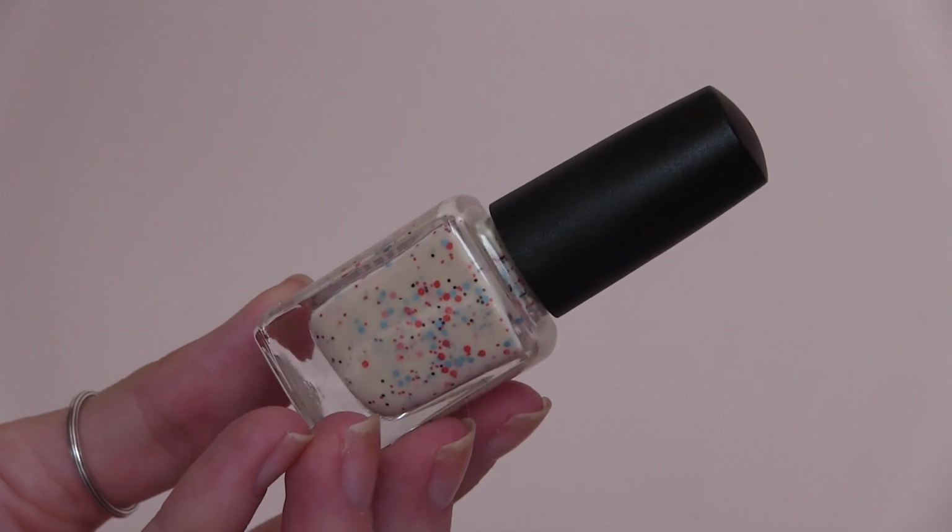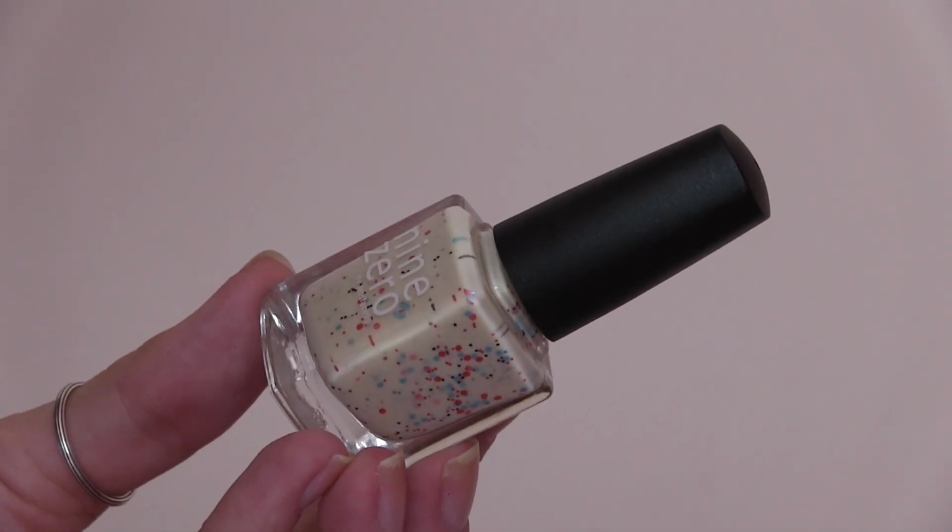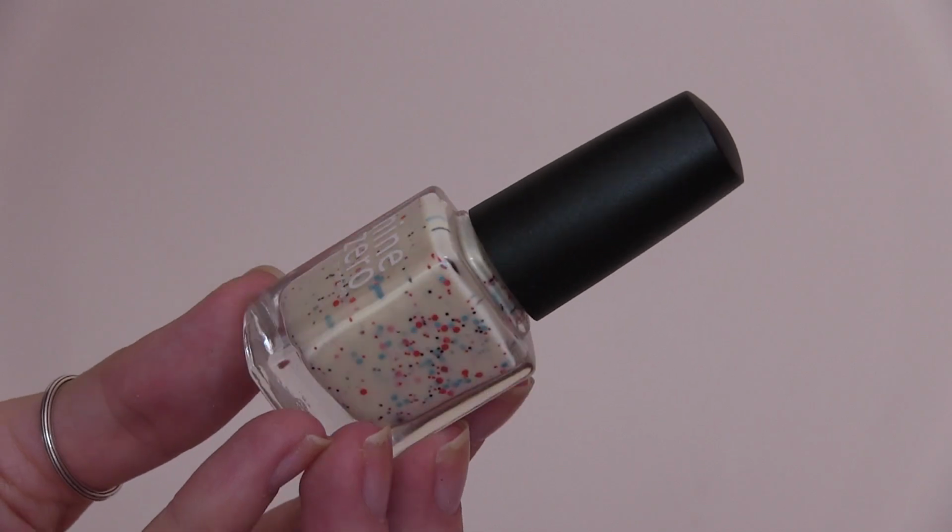And then Picasso Bug is a cream with teal, green and black glitters in there, like another Crelly for you, which is really unusual, but I really love the teal and the orange together. I think that works really well. So yeah, I have those. I can't wait to wear them.